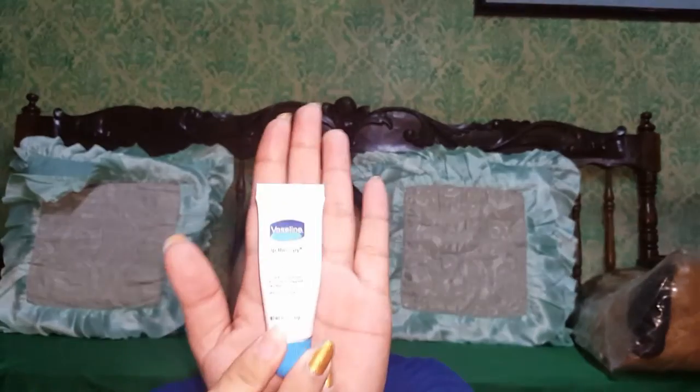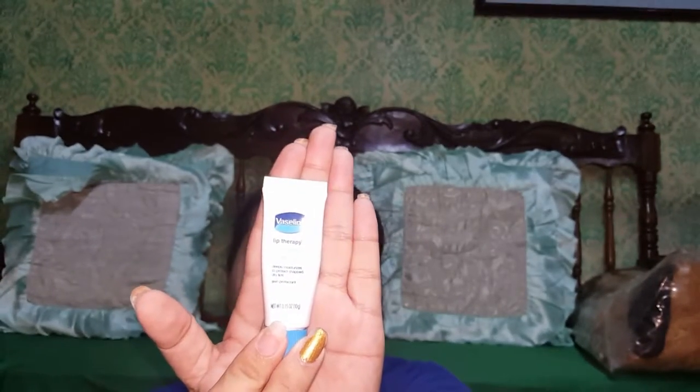So for the last part of my evening skincare routine is this Vaseline Lip Therapy Advanced Healing. It deeply moisturizes to protect chapped dry lips. This is what she looks like. Yes. And I'm just gonna put it on my lips to hydrate it and to avoid having chapped lips.